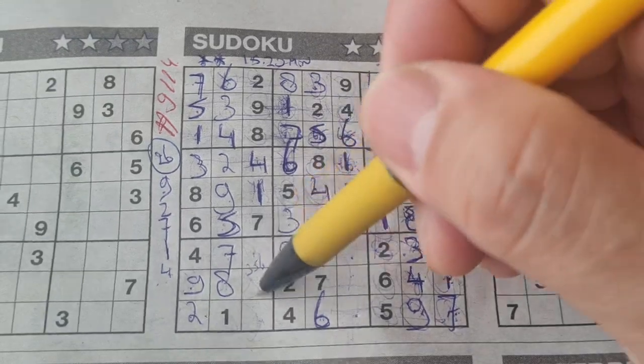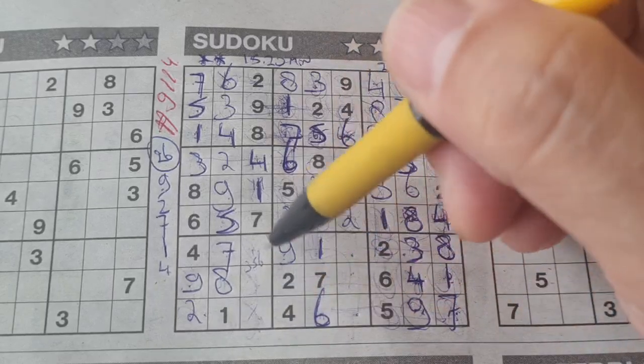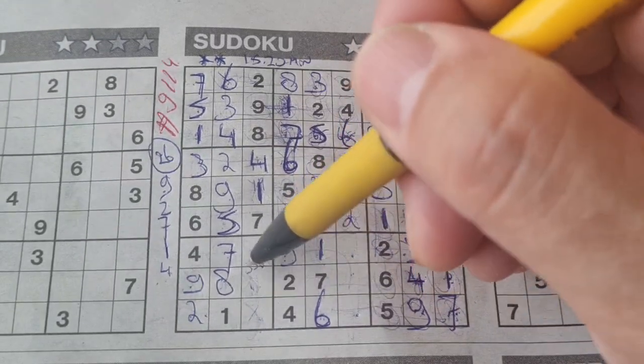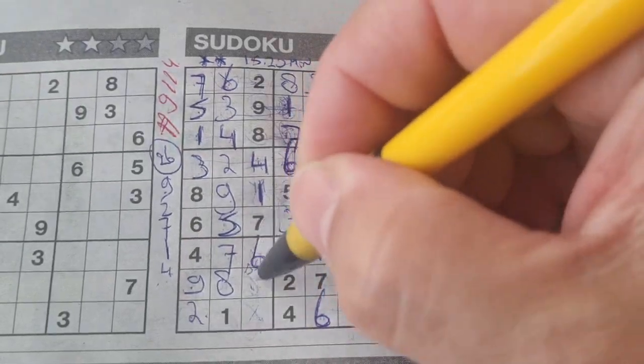Then 3, 5, 6, and look, we have a 5 and a 6 in the last row. So no 5 and 6 in this box. 5 and 6 go in those 2 boxes as a pair. We have a 6 in this row. No 6 there. 6 should be here. And a 5 goes there.